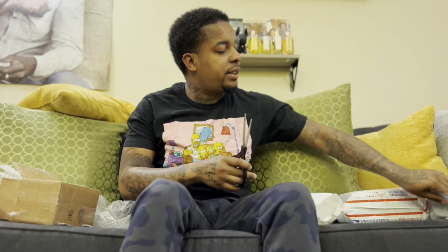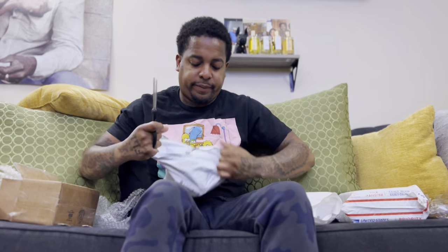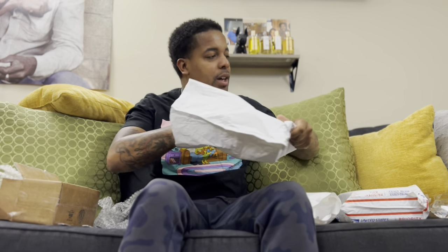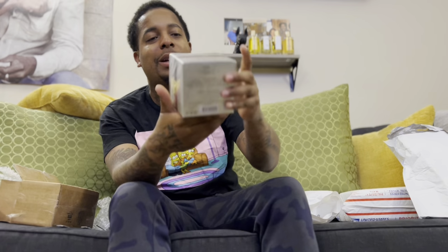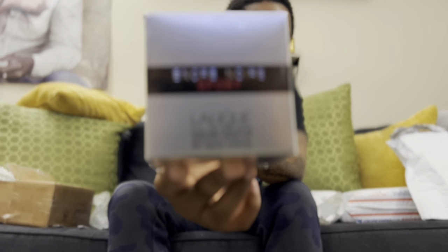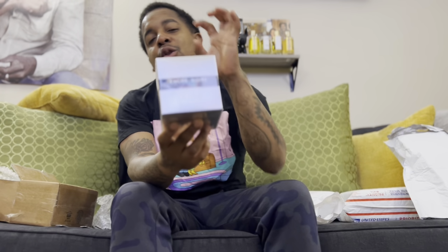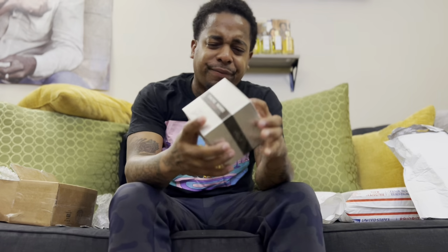I got a feeling I'm gonna go with this one. I'm like a kid at Christmas. I ain't even need the knife for that one. My boy Billy been wanting to smell this one for a long time. This is Encre Noir Sport.